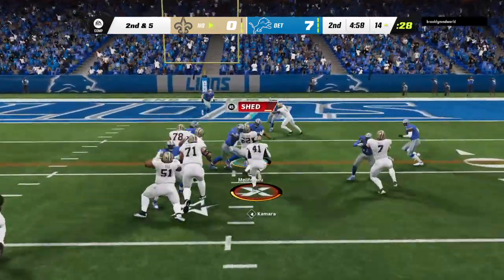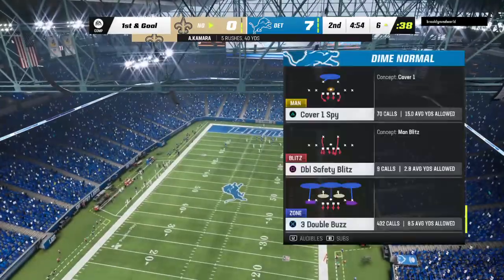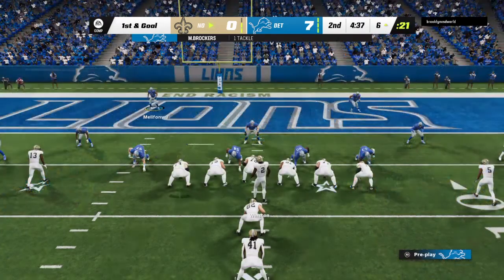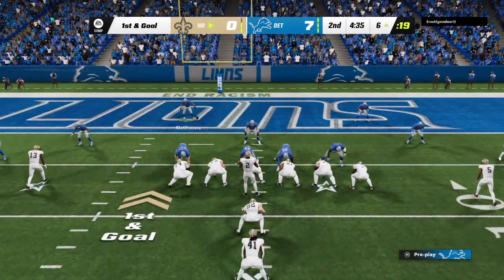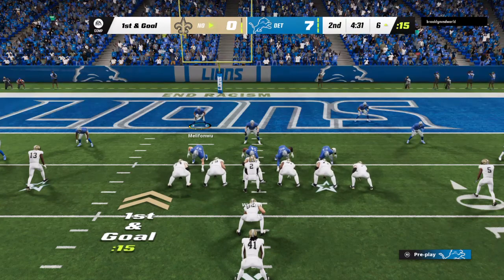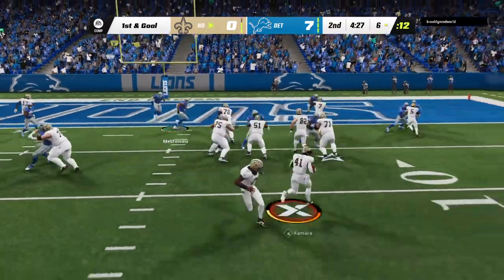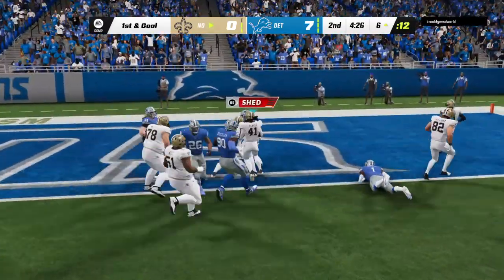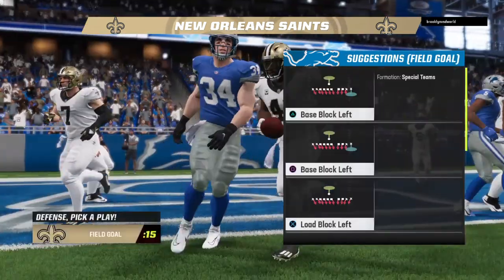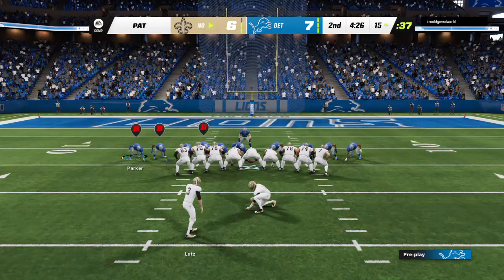On 2nd down, Kamara. And he's going to be brought down just shy of the 5 at the 6. 40 yards rushing for him on their opening drive of the contest, and it's now 1st and goal. Try to pound it in, Kamara. And he is into the end zone. Touchdown, New Orleans. Alvin Kamara, a 6-yard touchdown run.